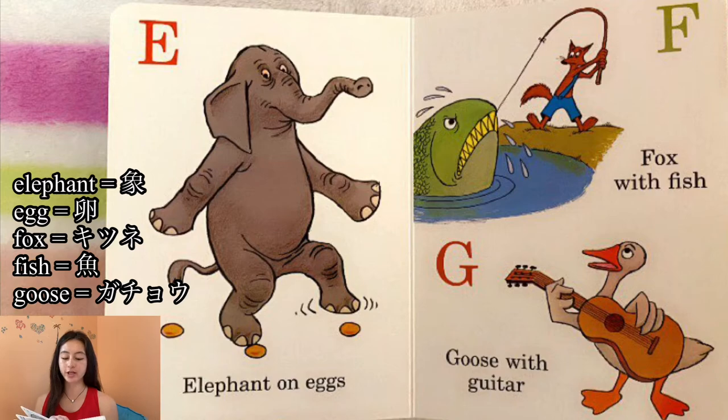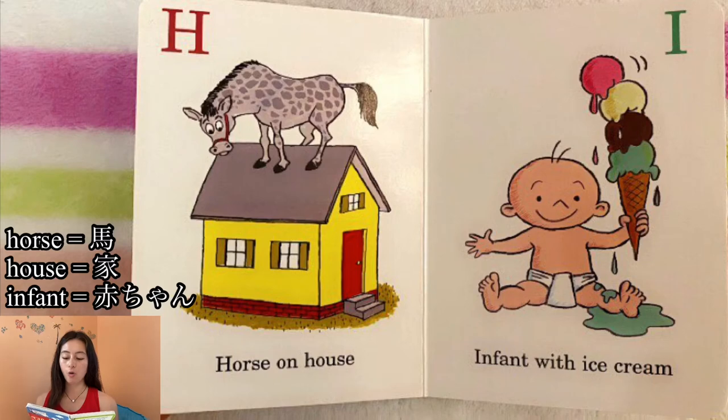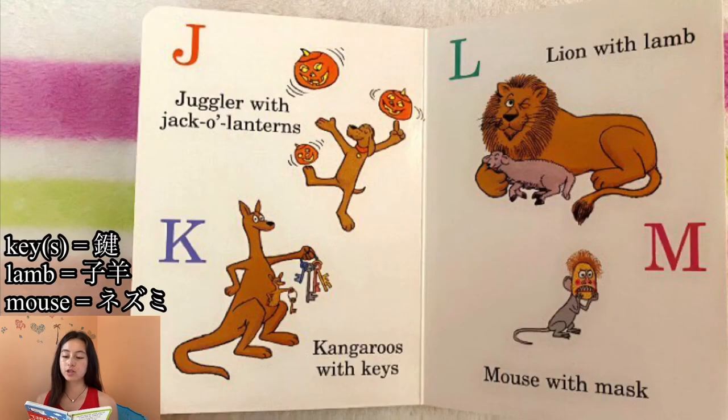Goose with guitar. H. Horse on house. I. Infant with ice cream. J. Juggler with jack-o'-lanterns. K. Kangaroos with keys. L. Lion with lamb. M. Mouse with mask.